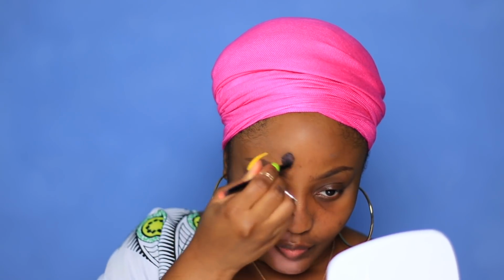Now I do want to color correct. I'm going to color correct just one side of my face so you can see the difference between the color corrected side and the non-color corrected side. To color correct, I'm using my usual combination, the LA Girl correctors in orange and peach. I like to mix those two together because the orange is a bit too orange for me. I'm going to go a little bit more ham on the corrector this time around, just to see.